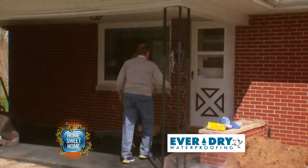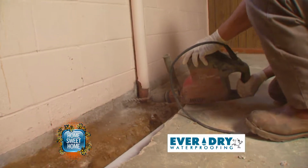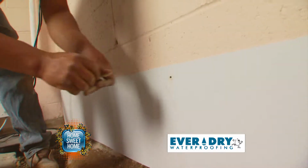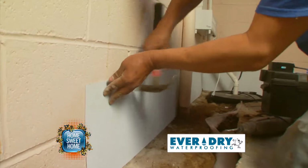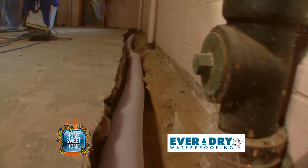Let's go. David Kaminsky here with Ever Dry Waterproofing. David, this is a basement that has sustained some pretty serious damage. What are you going to do to make it healthy again? Well, what we're doing is a process called a multi-step process. We're working on the inside of the foundation and the exterior to seal the walls and then protect the floor by putting a drainage system below the floor to keep the water from coming up and then entering the basement.